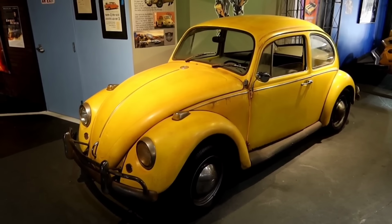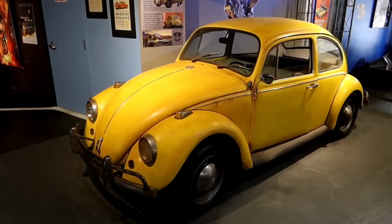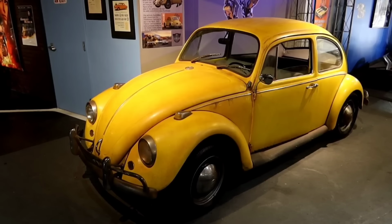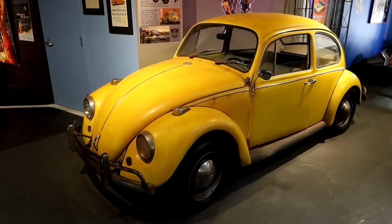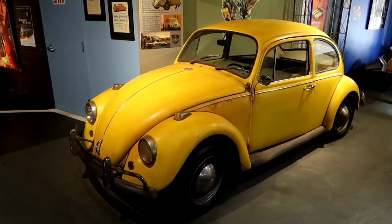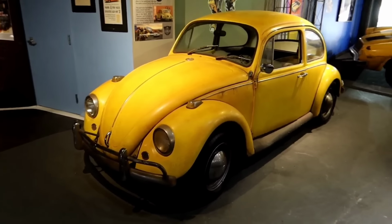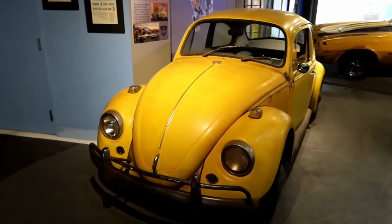So this is the other Bumblebee. When he's on the run, he goes into disguise. He seeks refuge in a junkyard. But they say this particular Bumblebee took a break from Transformers to be in Walmart's 2019 Famous Cars commercial. So he's been pulling double duty, making guest appearances.